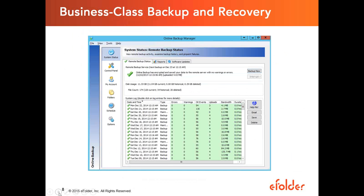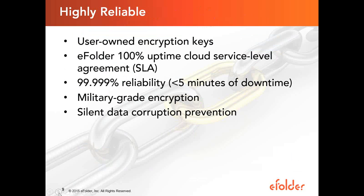Just a couple views of the user interface. This is the eFolder Backup Manager, which Dave's going to go through in detail here in a moment. But it gives you all the features to configure the solution, monitor the solution, and properly configure it for your clients.